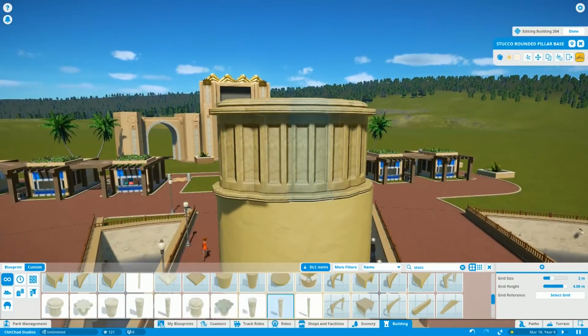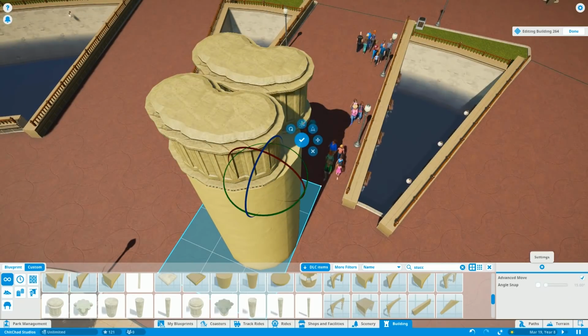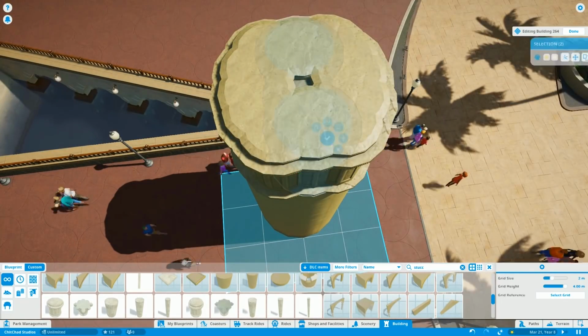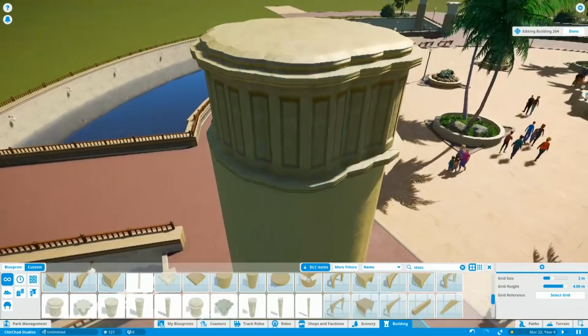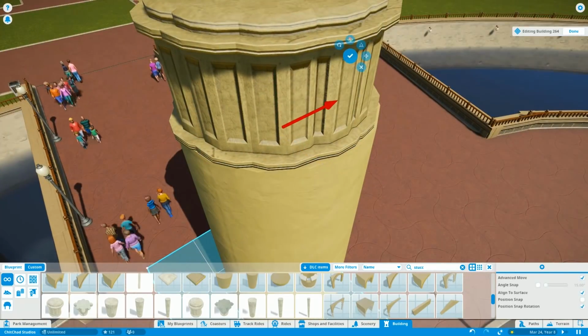So it's one of those things where you could be super proud of building a pathway, then all of a sudden you have to delete it all because the terrain's not being cooperative. So I wanted to create some larger pillars, and the main reason for this is not purely aesthetics, it's also to help hide some of the errors, some of the gaps in the geometry.